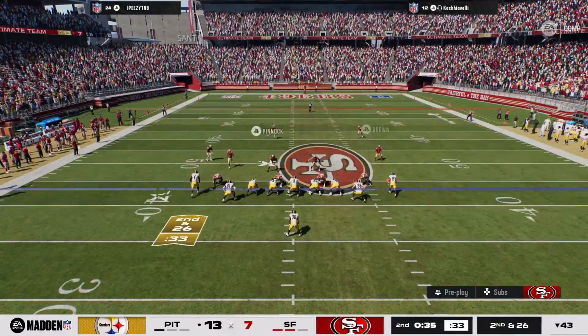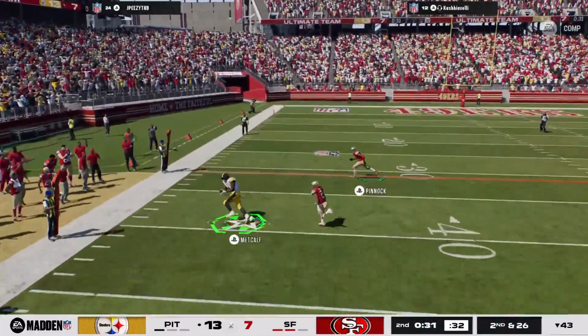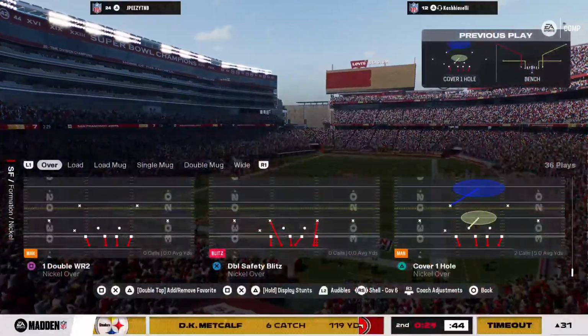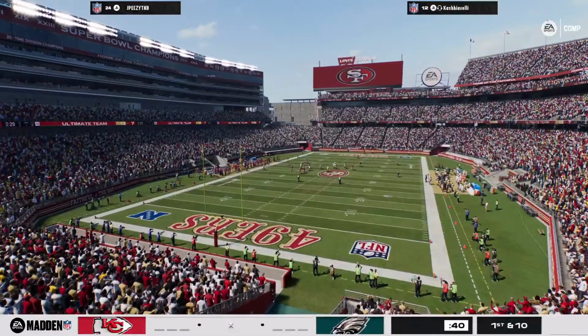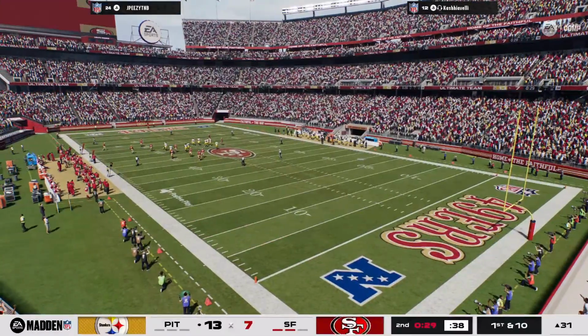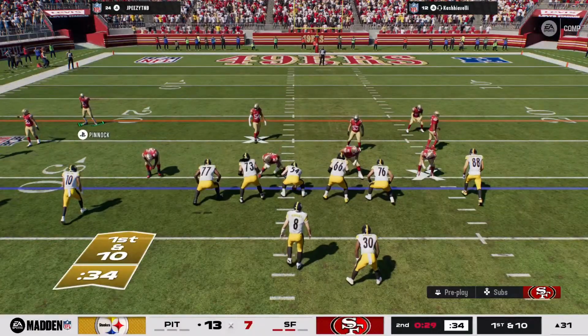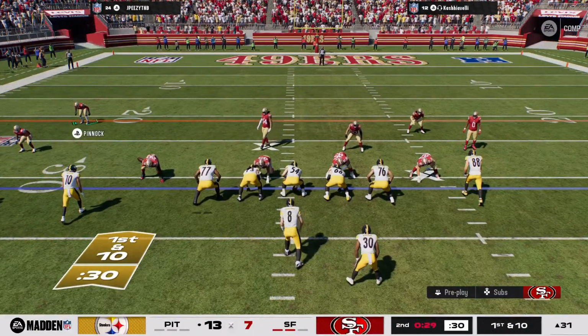On 2nd and a long way to go. Rodgers. Man open downfield. It's Metcalf. Now the Steelers going to use their third and final timeout. So as they talk it over, we step aside. Good strong throw and catch right there.